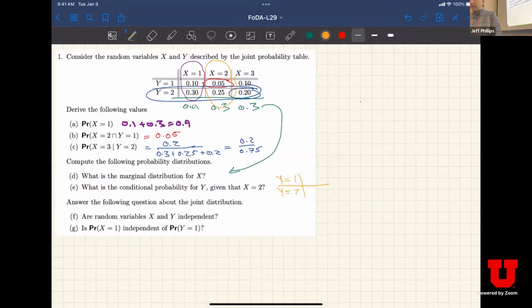And it's going to be I divide by the marginal. So 0.05 divided by 0.3, and this is 0.25 divided by 0.3. Again, you can check that those should add up to 1. I didn't actually calculate them, but I can check they add up to 1 because the numerators add up to the denominator. This was by design. That's the conditional probability for y given that x is equal to 2.